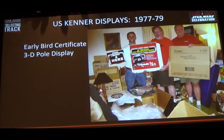I was referencing our display panel 7 years ago, and in the front row of that display panel, probably sitting right there in the fourth seat, there was a gentleman who interrupted us a couple times, but very cordially. His name was Eric, and we were looking to show off a picture of an early bird whole kit display. We didn't have a picture because it was that rare, that difficult to find. Neither Todd nor I, or Gus, really had a complete set of this display.